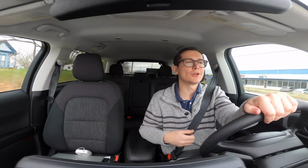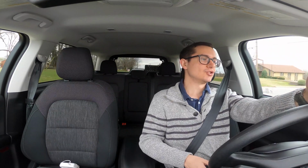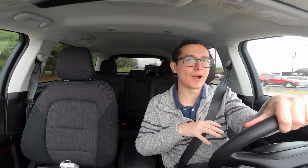But today, what we are talking about is the Bronco Sport. This is a 21 Bronco Sport with just over 18,000 miles on it. And the best part is I actually put those 18,000 miles on it. So this was mine and my wife's vehicle. And so I've got a pretty good idea of how this vehicle drives.